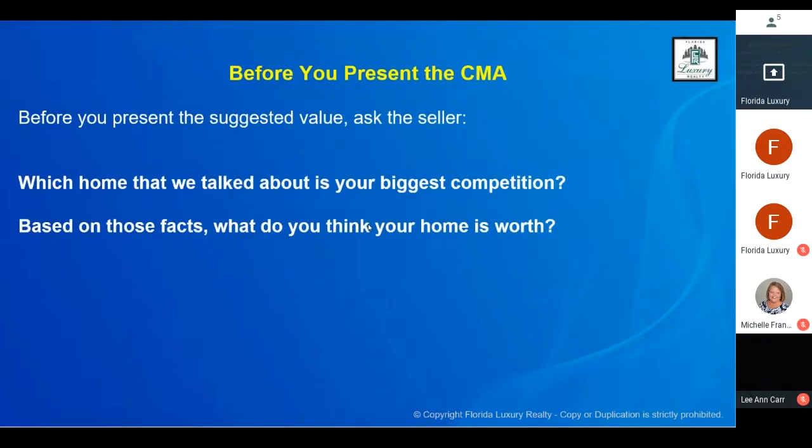Now, before you present the suggested value, you want to ask the seller, which home of the ones that I just showed you do you think is your biggest competition? Because what it does is it gets them thinking about, oh, okay, well, this other home also had granite, didn't have a pool, but has a pond view. This is my best competition. Okay, cool. Well, based on those facts, what do you think your home is worth now? Because they may have had an idea before you walked in the door that my home was worth this. Well, now I've presented you all this information and now we're having a dialogue.